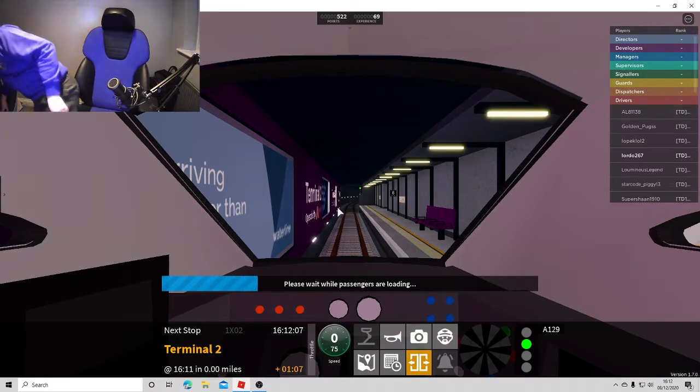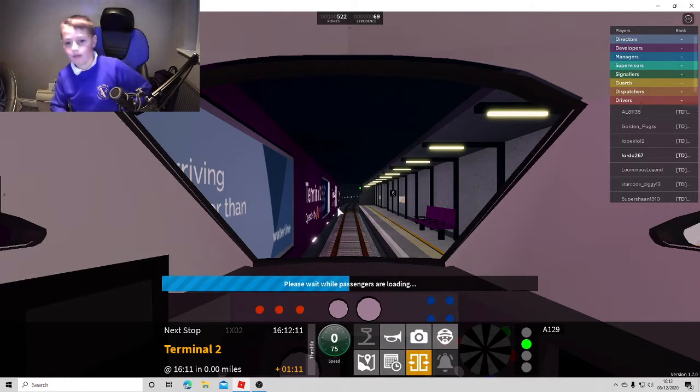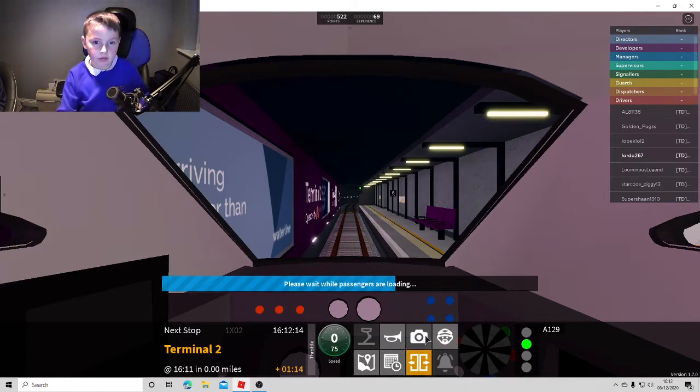This is Airport Terminal 2. This train terminates here. All change, please. Thank you for travelling with us today.